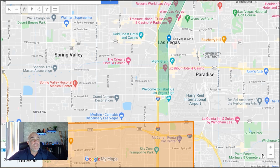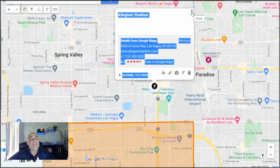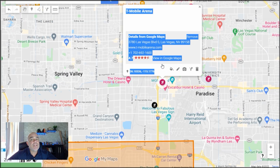Speaking of the Strip, one of the big things that Las Vegas has become is a sports town. Now, we have a couple different sports venues here. This is Allegiant Stadium. Now, Allegiant Stadium is on the Strip, and it is at the very southernmost tip of the Strip. And like I showed you just a couple seconds ago, you are less than 3 miles from Blue Diamond to get to Allegiant. You want to go to a game, you are 3 miles away. Can't beat that.